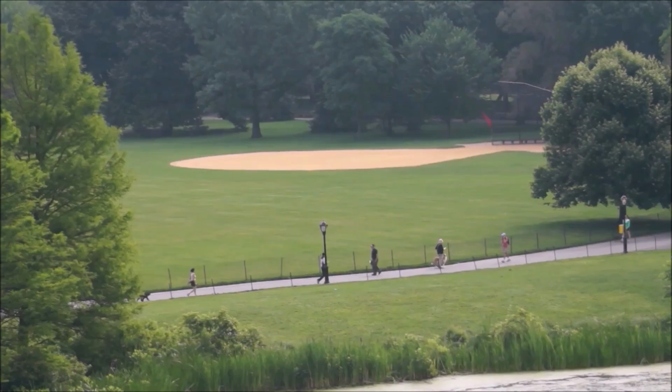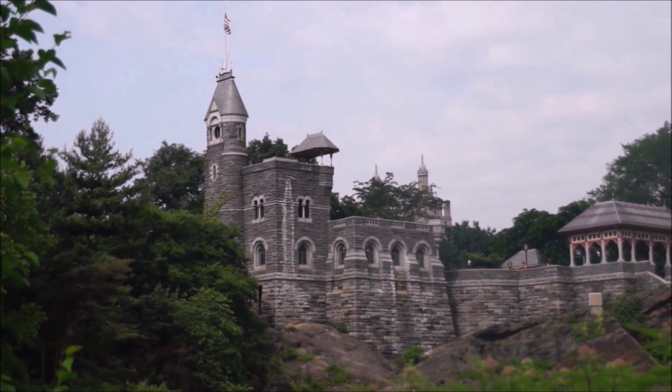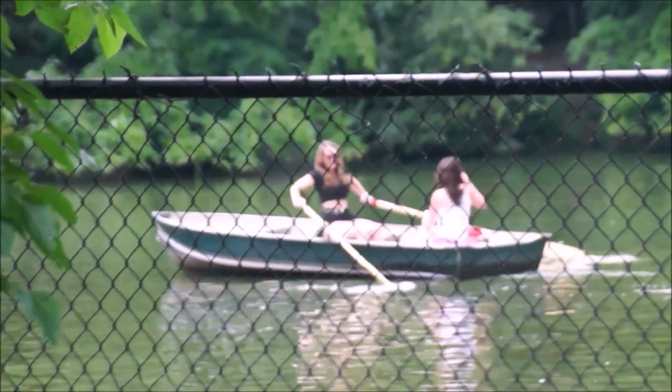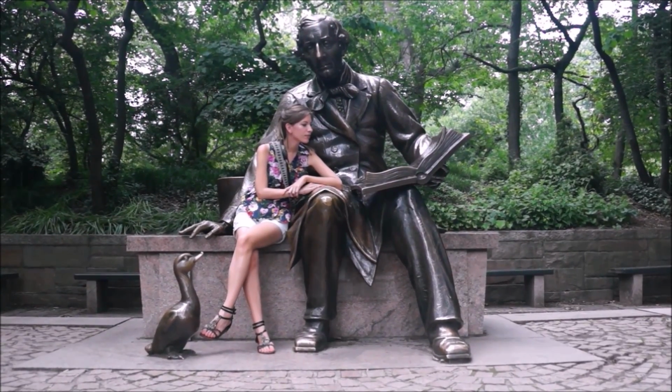Central Park is massive, and there are so many places to visit within its boundaries. We managed to see the Belvedere Castle, the Great Lawn, Shakespeare Garden, the Ramble, the Jackie Onassis Reservoir, the Alice in Wonderland statue, and we still left feeling like we barely scratched the surface.